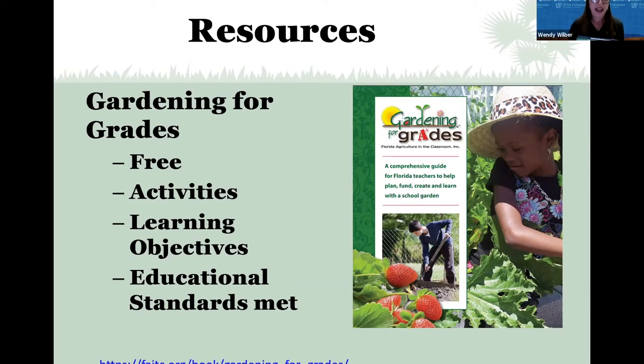These are great for the teacher grant by FAITC. Beth brings up the point that they do have Florida Ag in the Classroom grants. So if you wanted to buy these books through those grants to help fund your garden and back up your garden, these are terrific. The Gardening for Grades is a terrific book too.